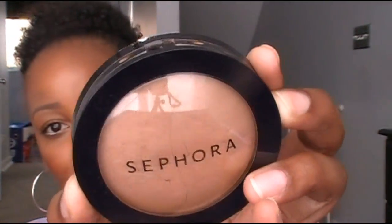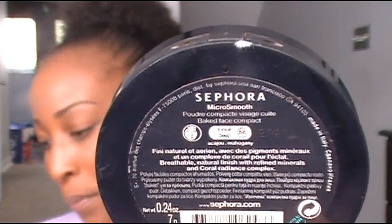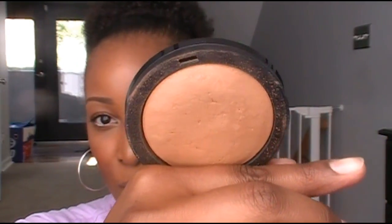And I broke back out my Sephora Micro Smooth Powder. This is what that looks like. And what shade am I in? I'm in Mahogany 56. And this is kind of like a dupe for the MAC, what is this called? Skin Finish Natural. But I picked this one up because Homeek did a video on this, and this one is just slightly more yellow than the MAC one.